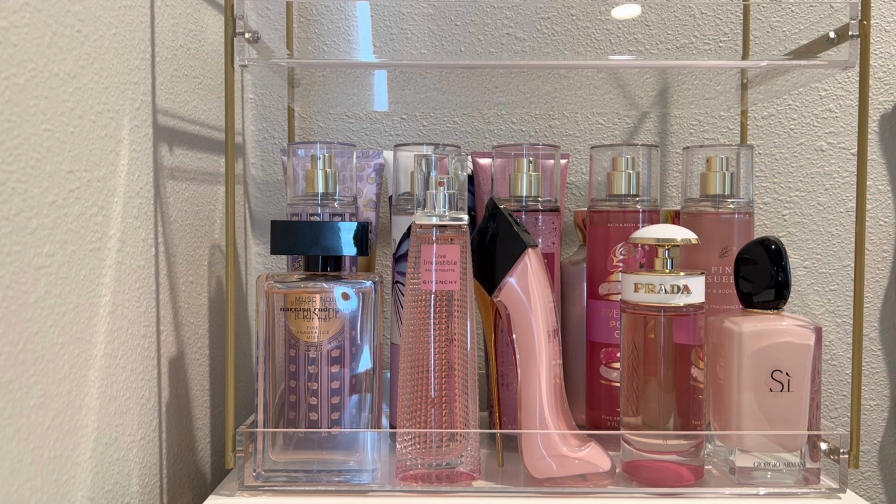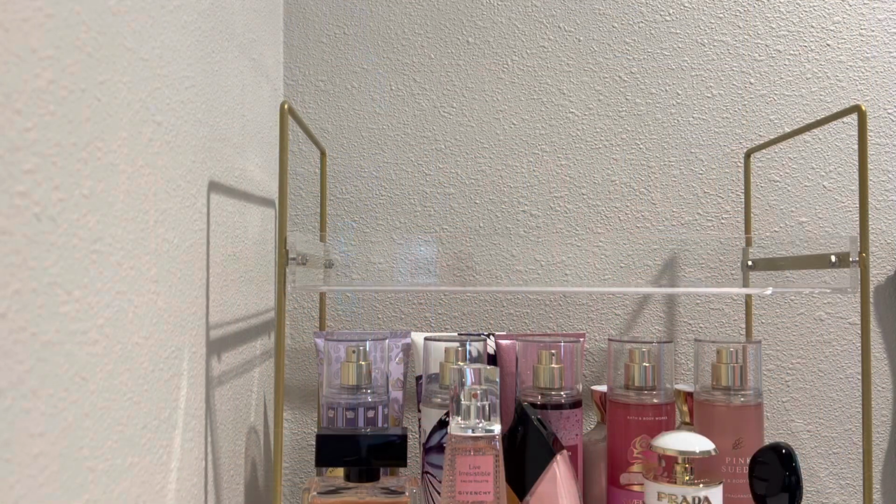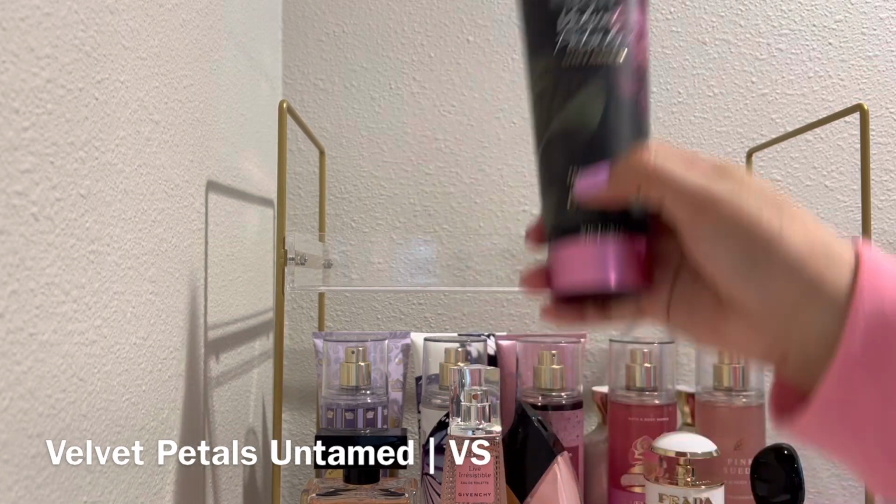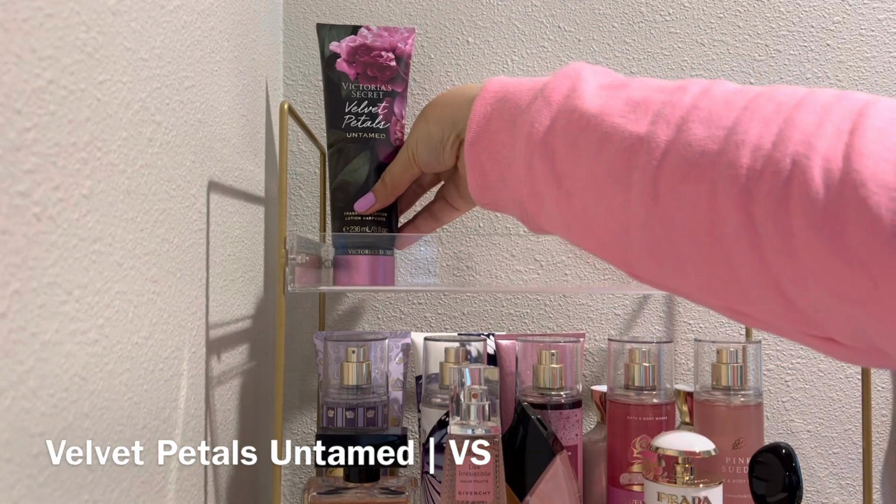So that's it for this bottom shelf, and now we'll go ahead and move up to the top shelf. So up here on the top shelf, I'm going to start with my Victoria's Secret body care. And first up is Velvet Petals Untamed, which has notes of luscious almond and moonlit woods.